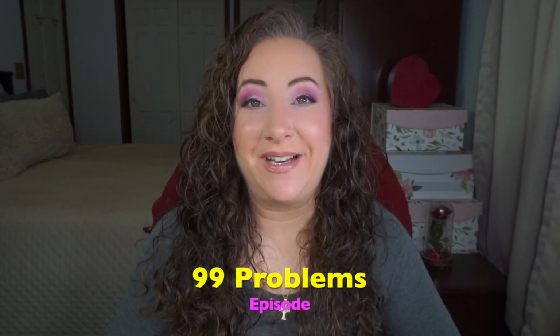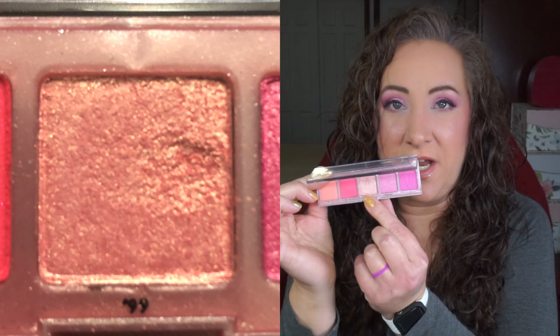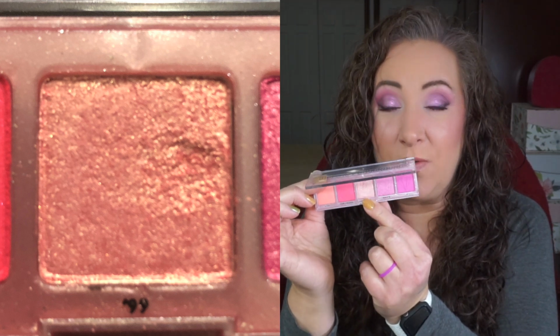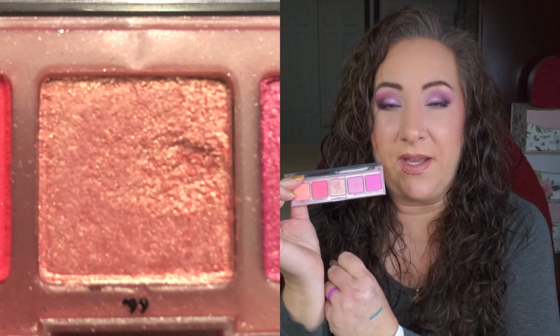The next episode is 99 Problems, and I am very shocked to say that I found an eyeshadow that is called 99. It fit this prompt perfectly. It is from the ColourPop Digital Playground palette, and it is this shade right here. I use this so far only as an inner corner highlight, but I have a feeling it is going to come in handy as a lid shade at some point. So I've got the tiniest baby dip, nothing amazing, but that's okay. I have a lot of eyeshadows that I'm working on right now throughout many projects because it is the beginning of the year. First quarter is always rough for progress, and I'm okay with that.